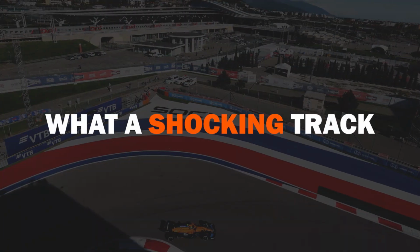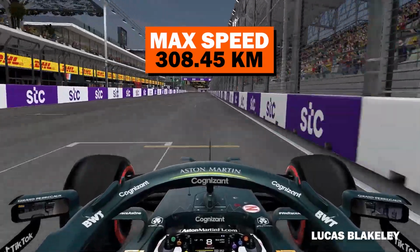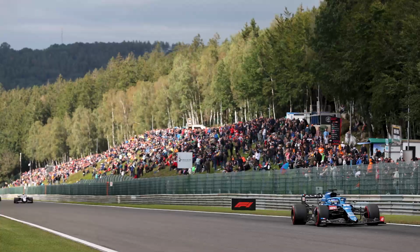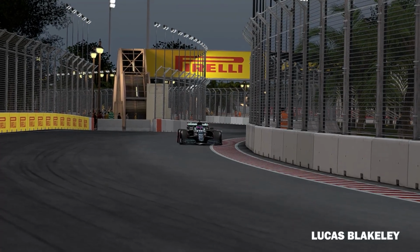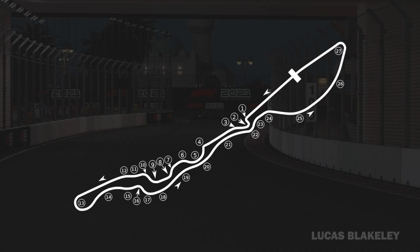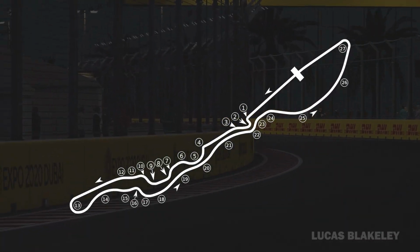What a shocking track. Racing across a maximum of 308.45 kilometres, the 50-lap race is over a 6.175 kilometre track, the second longest on the calendar. Around 800 metres shorter than Spa, the track is a combination of public roads and some permanent sections. Not only is this circuit taking the record for being the fastest street track, but also the one with the most corners on the calendar too, at a whopping 27.